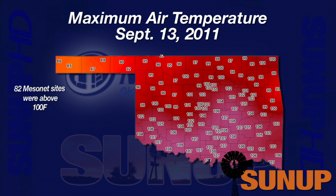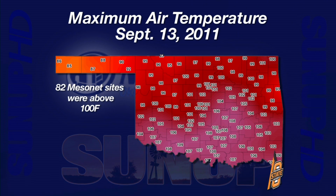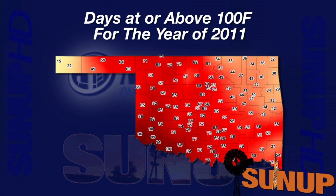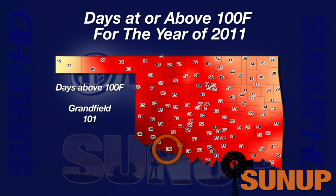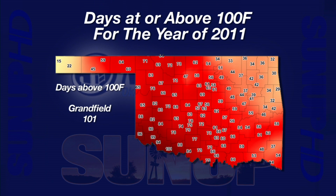On that day, 82 Mesonet sites reached 100 or more degrees. Six locations hit 108 degrees. Walters hit 109 degrees. In 2011, Oklahoma City came in with close to 60 days at or above 100. The count for Granfield was a record-busting 101 triple-digit days. It's comforting to know that we are past September 13th, the last date of 100-plus temperatures for one of Oklahoma's hottest summers. Here's Gary with a look at our dry conditions.